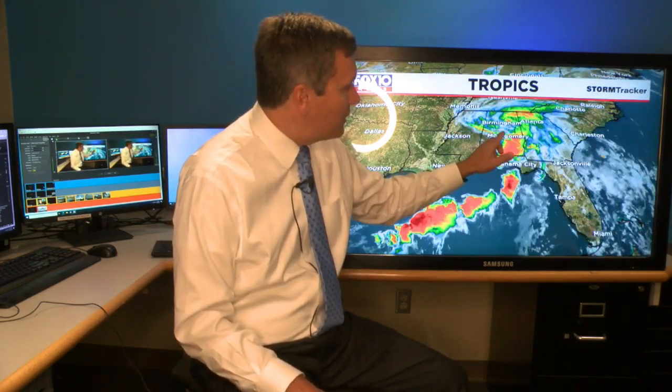Now what's happening with Claudette? So here we are under our Saturday afternoon. Things look a little better for us. This feature is now a tropical depression, and it's working its way up into northern Alabama and northern Georgia, and the tropical storm warnings have been dropped for our area. So things are trending better, but we're not done with the rain. We're going to see an active pattern as we head into the first part of next week. So let me take you through the forecast.